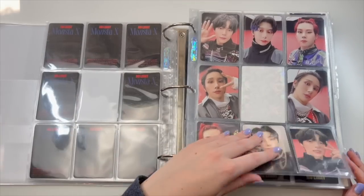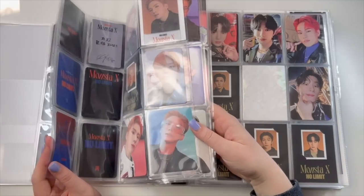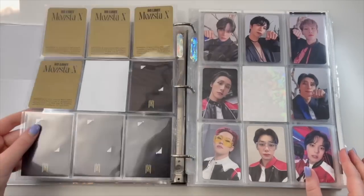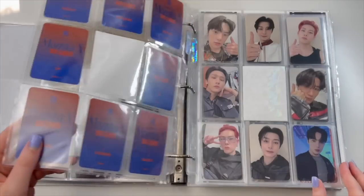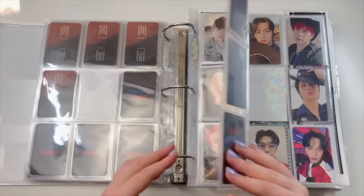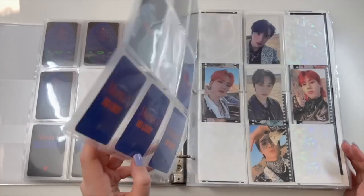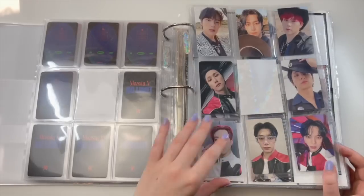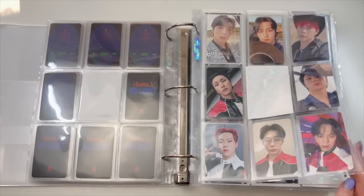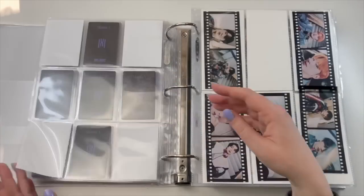So I still collected full POBs for everyone. I think, is this the era that I started only doing Kihyun lucky draws? We'll find out, I guess, but I think it might be. I couldn't remember if it was No Limit or Shape of Love I started only doing Kihyun lucky draws, but I think it was No Limit. So yeah, I was storing Kihyun separately because I was not collecting lucky draws for everyone, because there were just so many POBs this era. It was just a lot.